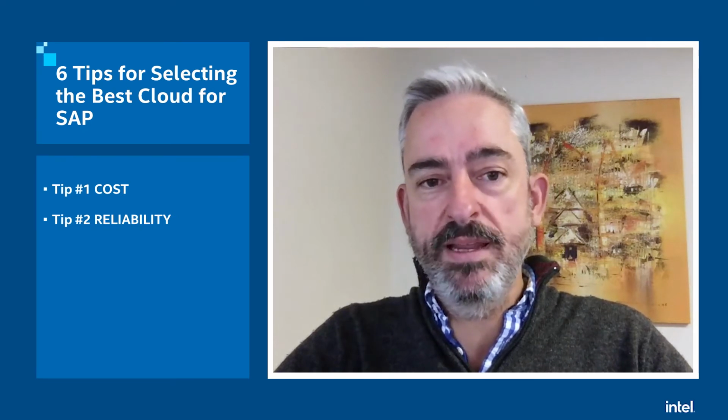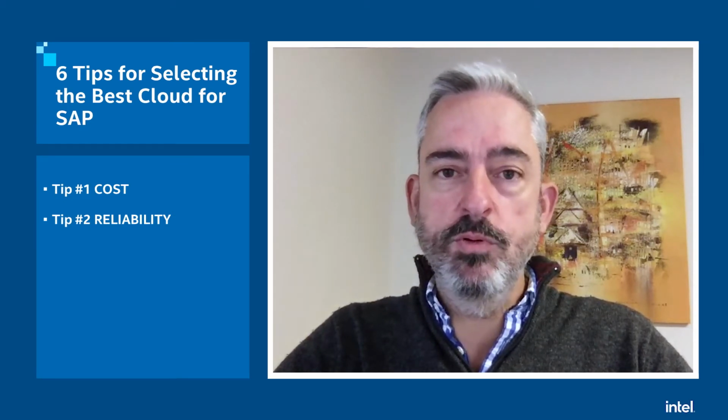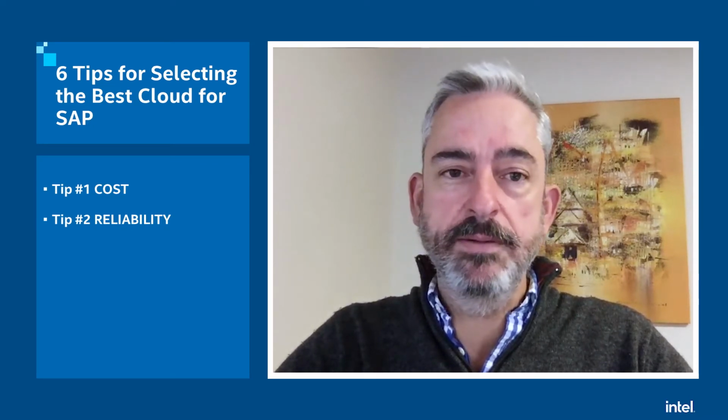Also look at the instance types supported by Intel. Intel have released a number of specific features that work with SAP to deliver much more resilience. Things like local machine check-based recovery and advanced error detection and correction. Those are great features to include in your selection criteria.